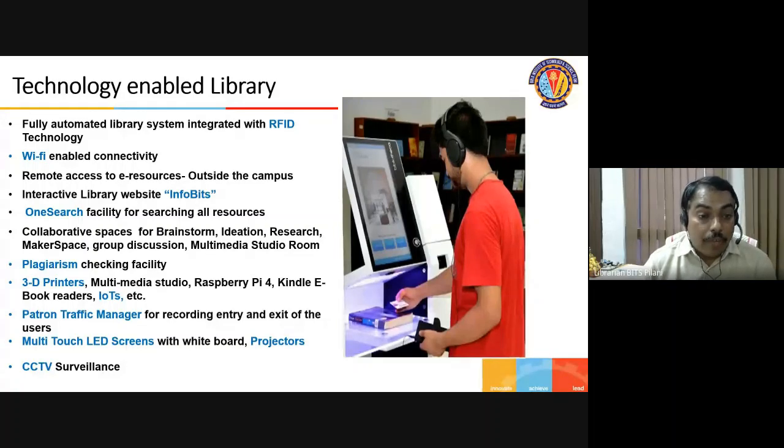There are also collaborative spaces, as I said, like the brainstorm room and ideation zone. You can book them online. For example, the brainstorm room is for events or discussions with more than 25 students, like club meetings. You can book the brainstorm room for 1 hour at a time, and you will be allowed to use it.